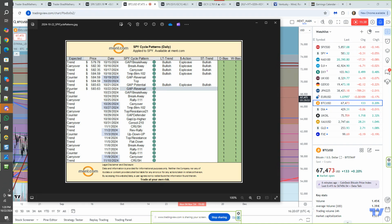We're in a gap reversal in counter trend mode. Then tomorrow we have a gap breakaway in trend mode. Then we have a breakaway. Then we have a rally. Interesting, rally following a breakaway. And then we have a temporary bottom, top resistance, meaning the market's going to move higher, try to find resistance. Gap defender in counter trend mode, gap up higher in trending mode, pretty clear.